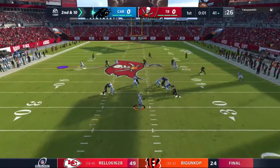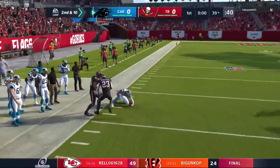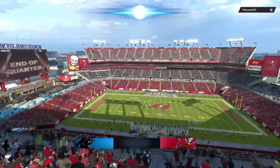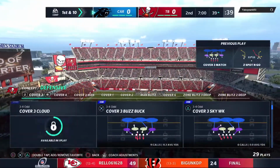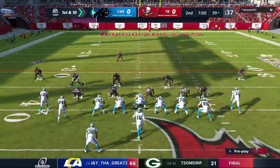On 2nd down, here's Goff. And that's complete to Lynn Bowden. And this is going to lead to another 1st down as the tackle's made at the Bucs 39. No score after 1.